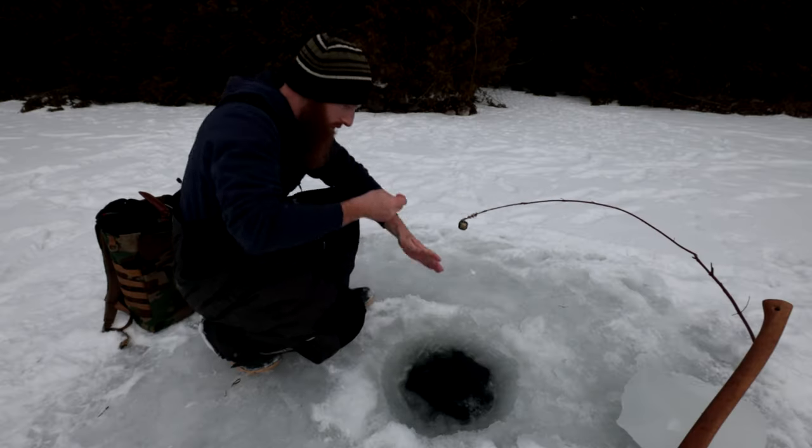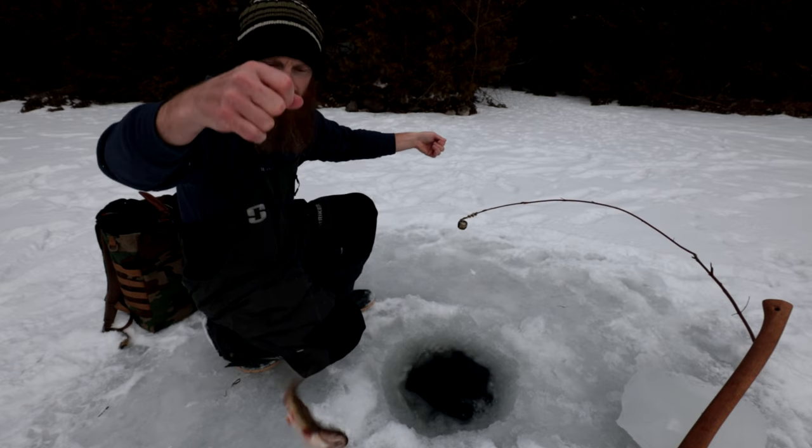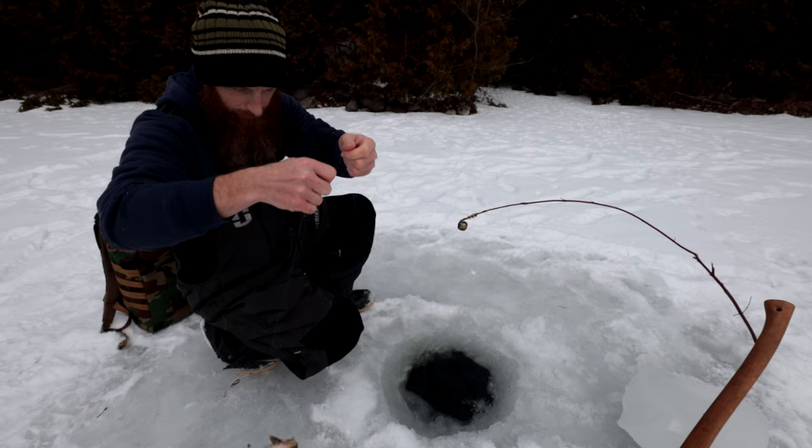I got like zero confidence on the hook setting right now. I like to just let it run more, but it's hard with these, you can't really let it run. The weight's there, so if the fish feels the weight, it wants to let go of it. Oh, there we go, there we go. Oh, it's another chub. This is the freaking chub lake.